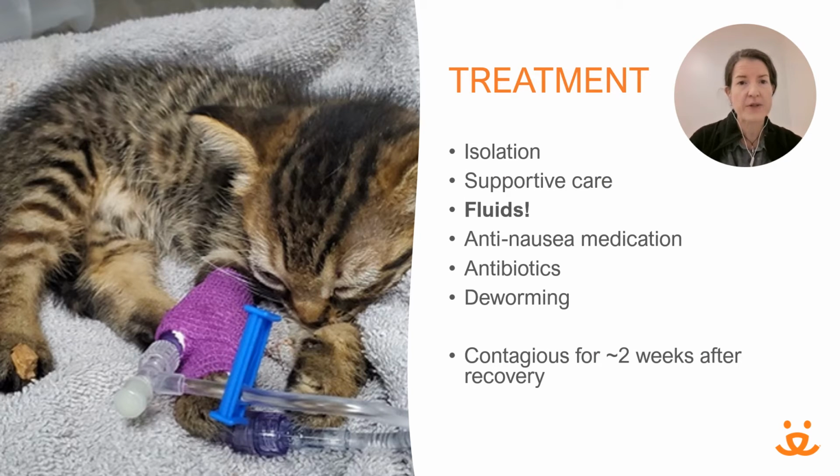What about treatment? How do we treat infected cats? The first and probably most important thing for the population is that we need to isolate those infected cats, meaning we put them in a special area where they won't risk spreading disease to other cats and kittens. When it comes to individual treatment, it's supportive. So we don't have anything that directly combats the virus, but we do have things that can treat the symptoms.